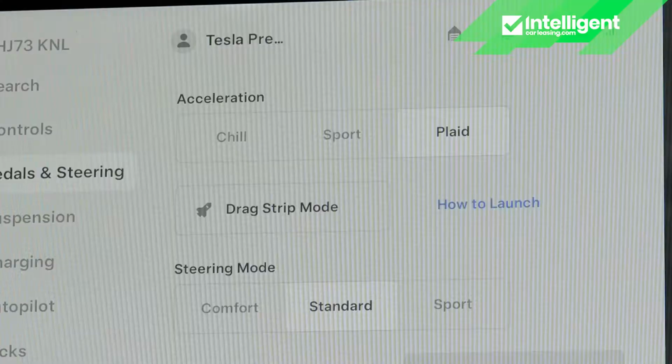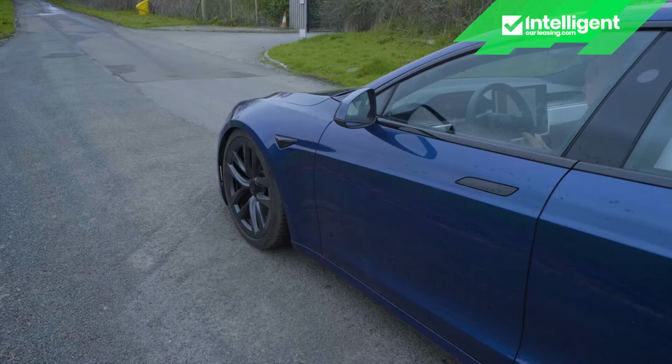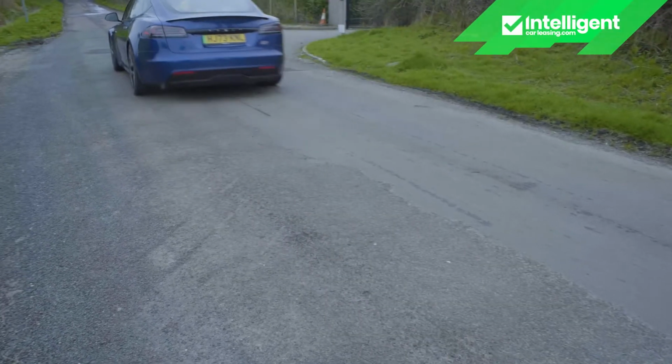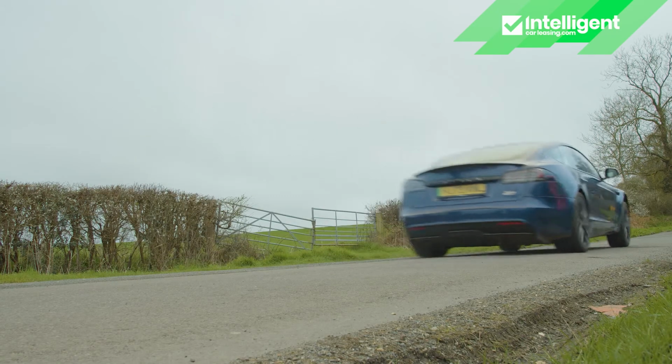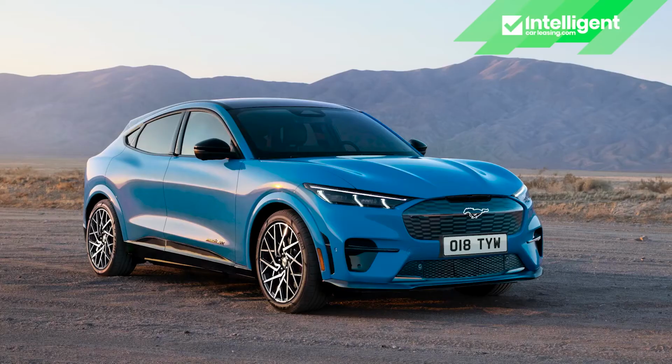Engage Plaid and 60 mile an hour flashes by in 2.7 seconds. In sport, which you'll prefer because it gives you a bit more throttle travel to play with, the sprint time is 3.7 seconds, which is still quicker than, say, Ford's fastest production model, the Mach-E GT.